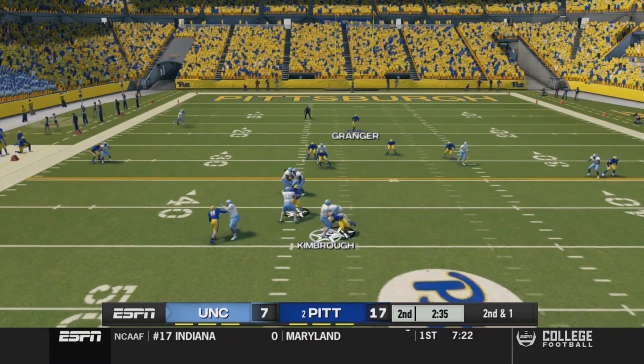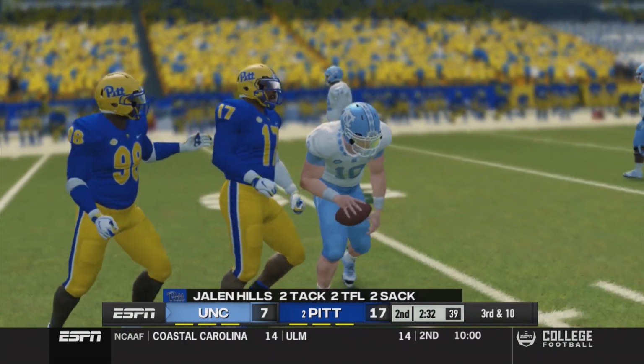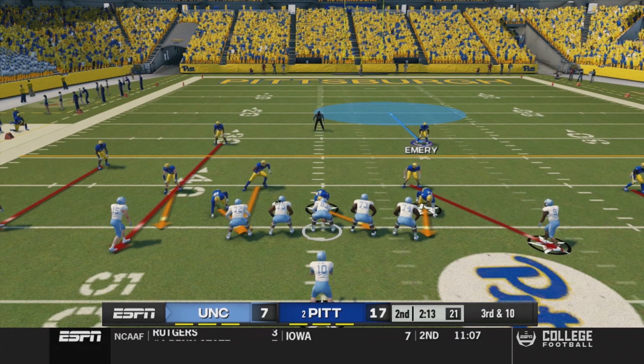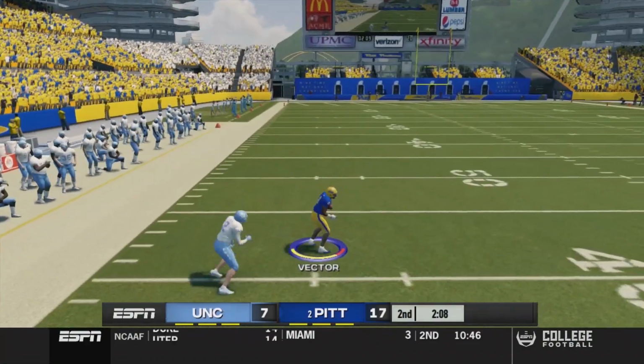Nowhere for Kimbrough to throw. The pressure is going to get to him eventually, and that's a coverage sack for the Panthers. Jalen Hills, the beneficiary yet again. Give him the double. 2 sacks for Hills on the day and on the drive now, but the Panther coverage really made that one. On 3rd down now, it's going to be Vector, jumps in front of Steve Smith.